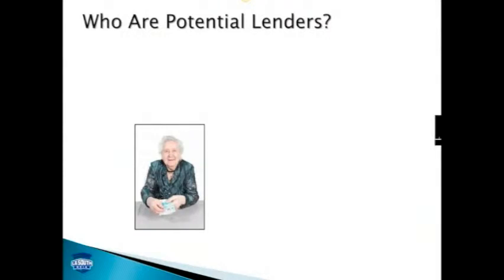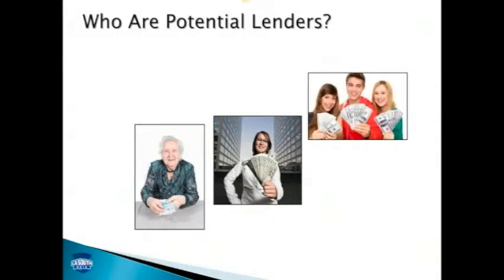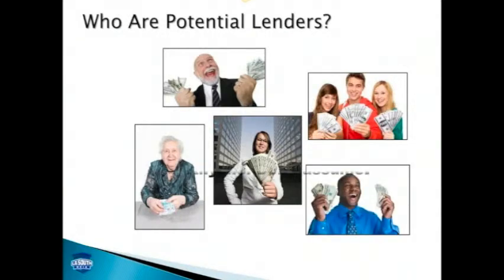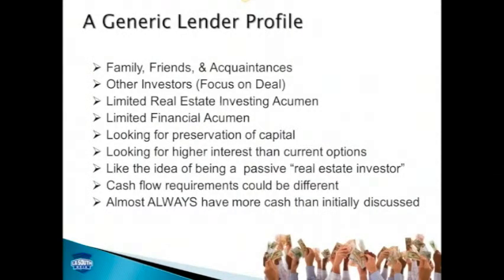So who are your potential lenders? And this is what you want to be aware of the whole time you're making this. This is what makes building your credibility kit so simple. You need to make sure that it's in line with the financial acuity of the people that you're presenting to. You've got grandma. You've got the person still in corporate America who's working and not happy with their own investing returns. You've got a variety of people. The bottom line here is anyone is a potential lender. You don't want to assume that somebody does or does not have money. If you do assume, you will probably be wrong. The people who you suspect don't have any money are generally the ones that have tons, and they're also the ones that don't know what to do with the money. So it's just a general way of saying your potential lenders are really everywhere.